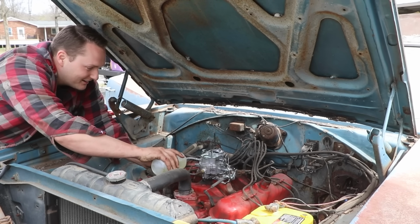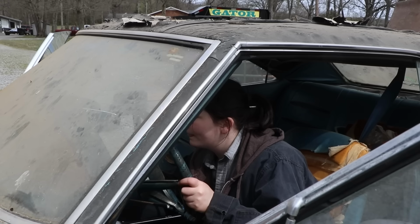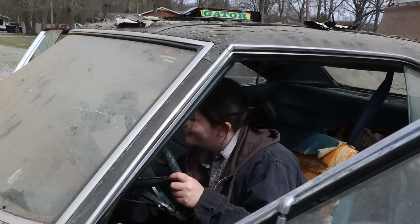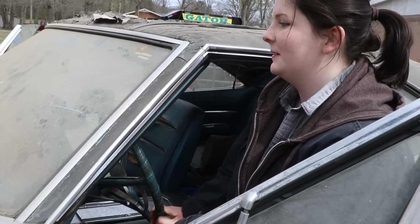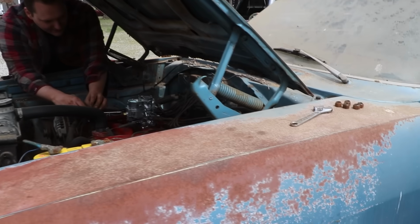That should be enough there. Macy, do you want to do the honors? Yeah, go hit the key again. Just a little more, hold it longer. All right, perfect. Nice. Working all good? Is it on its own fuel supply? We don't know yet, but maybe.